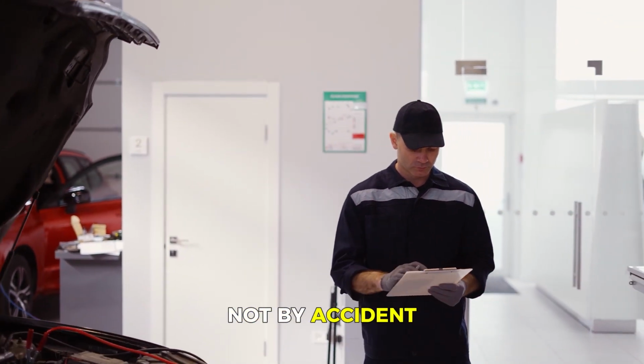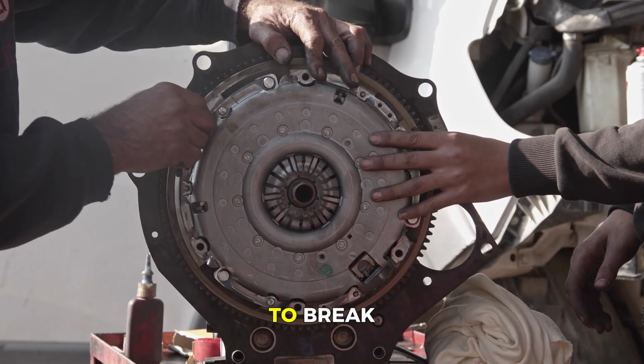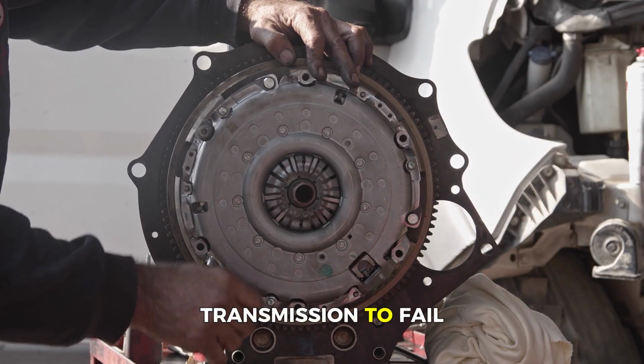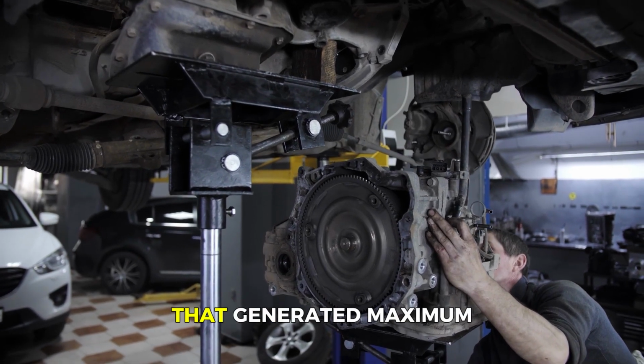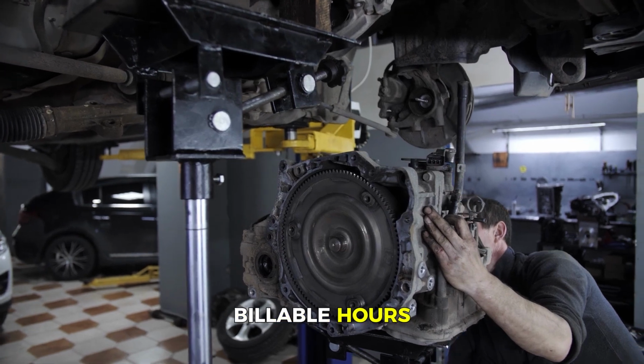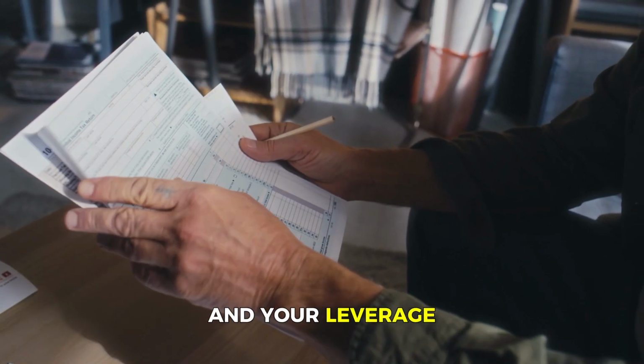Not by accident, but by the structural logic of a parts and service economy that needed something to break, that needed your transmission to fail on schedule at a mileage range the industry could predict in a way that generated maximum billable hours at the exact moment your warranty had expired and your leverage had disappeared.